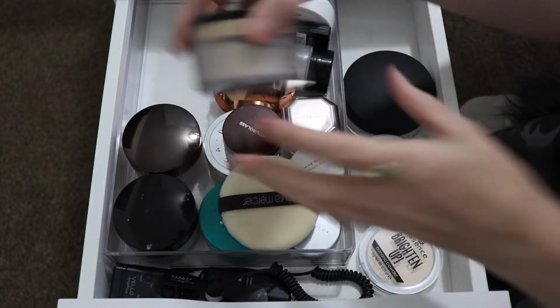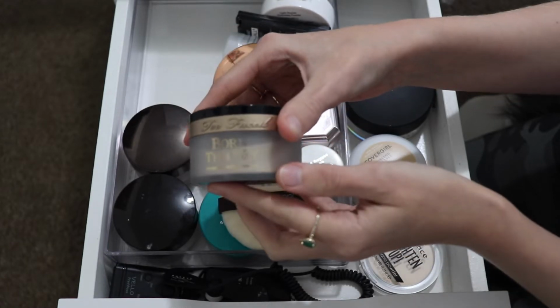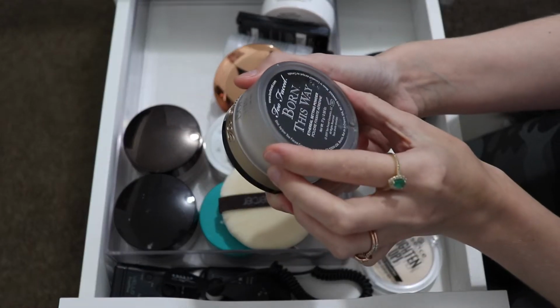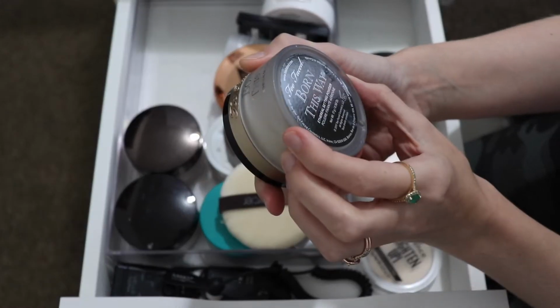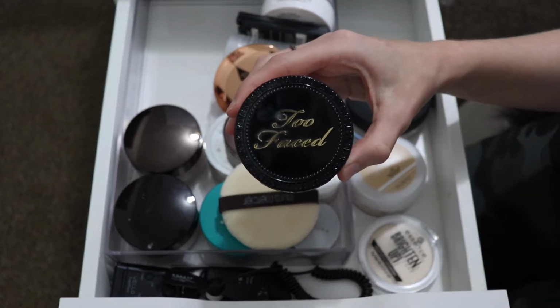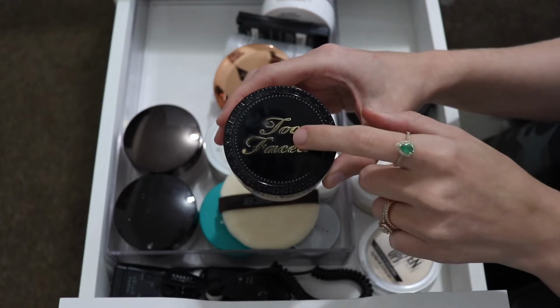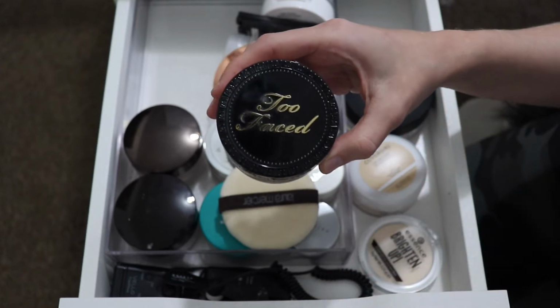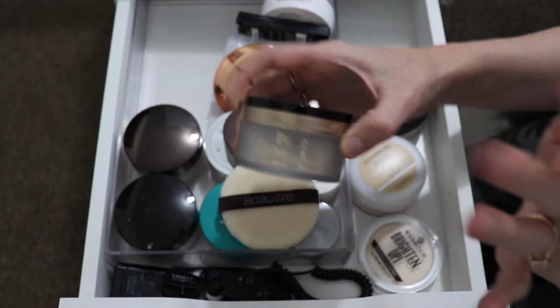The next thing I have is this Too Faced Born This Way ethereal setting powder. I am going to keep this. This is one of my favorite setting powders, but I do feel like it is kind of heavy, so I don't necessarily like to use it under my eyes. I like to use it on my face and on my neck if I bring makeup down on that. So I am going to be keeping this guy.